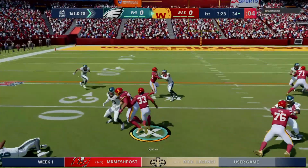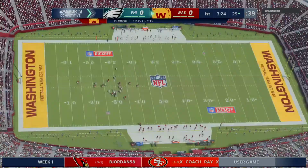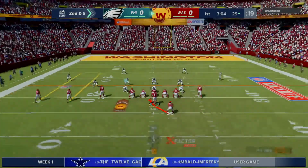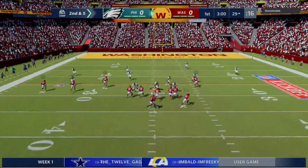Now the first carry for Dalvin Cook. And he'll get it down inside the 30 to the 29-yard line. The ball carrier. 5 yards is the tally on first down. That brings up 2nd and 5.